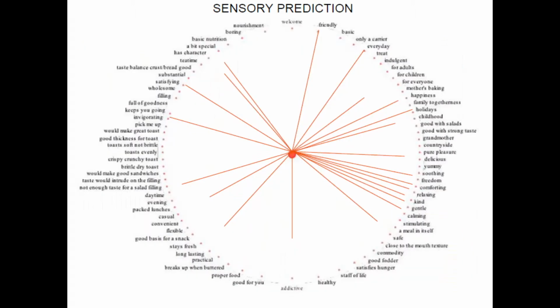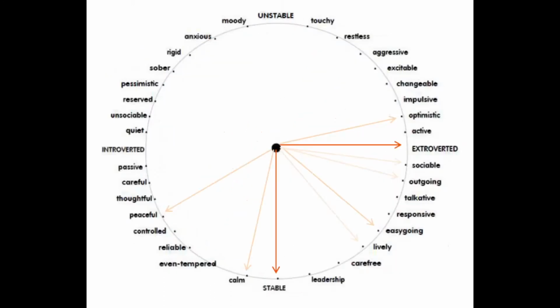At last we have the predicted psychometrics done by me, and as we see, it's a friendly, everyday, holiday, comforting, freedom, kind, gentle, safe, every time, daytime scent that guides you to extroverted and stable emotions.